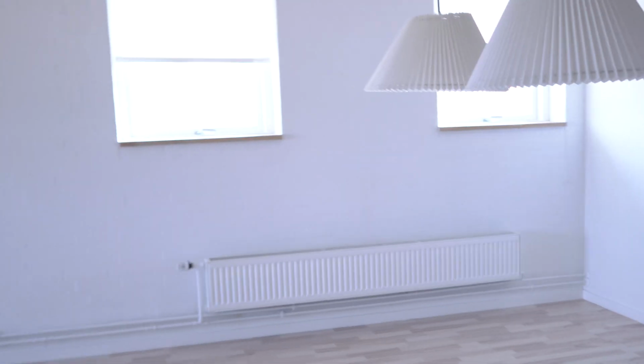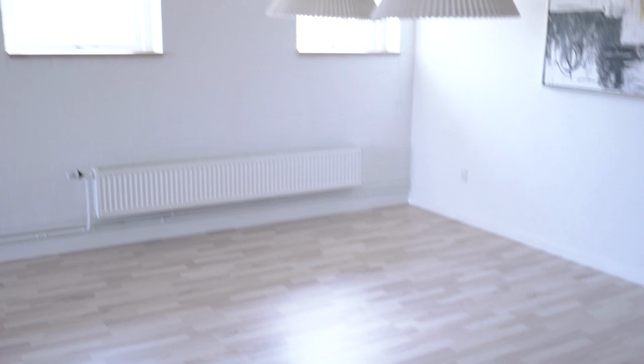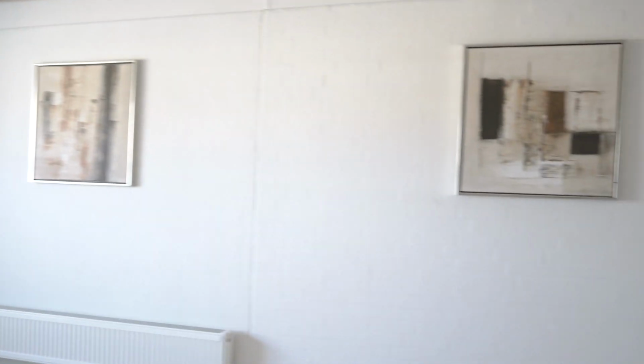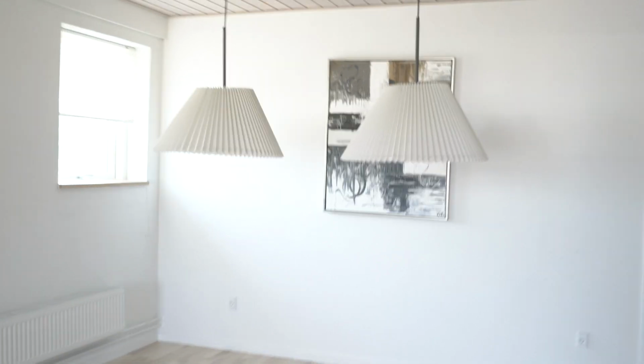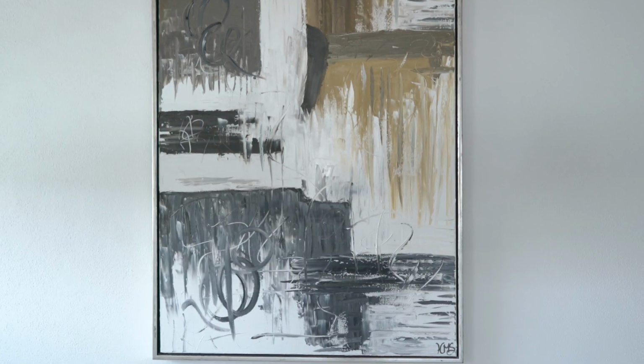See guys, it's empty. There's a lot of work I need to do. Get sofas, dining table, probably change those lights or do something about that. I'm not 100% sure what I'm going to do with the frames, if I'm going to keep them or remove them, but they look very nice. They're not anything bad. Let's have a look at this one. It looks nice, so let's see how things go.